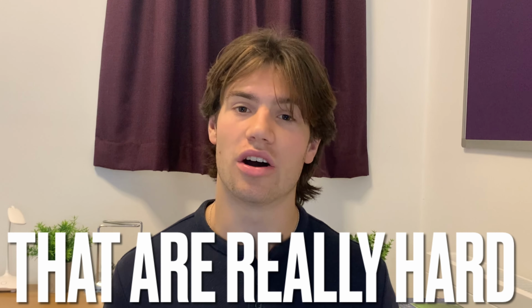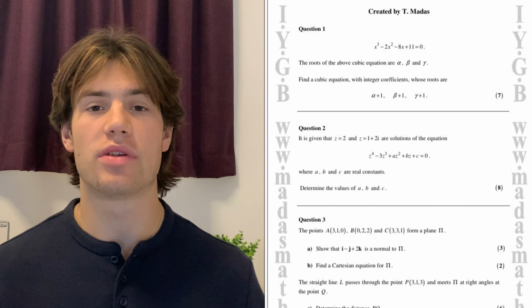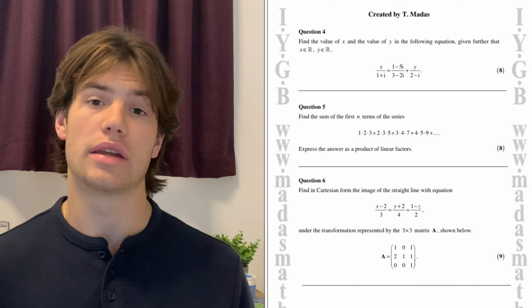This way you can pick the papers which apply to your level of skill and your current level of competency the best. So for example, if you're struggling a bit, you'll do the papers that are more easy, and if you're really looking to push yourself, if you've done all the hard papers, you can do the ones that are really hard. And because this website has these hard and extremely hard papers, it's a great website for those of you really pushing for those top marks and those top grades.